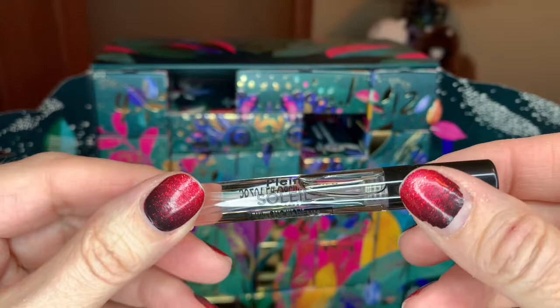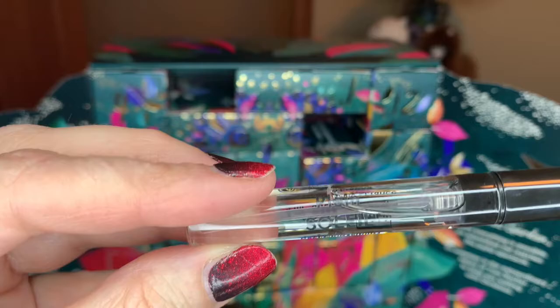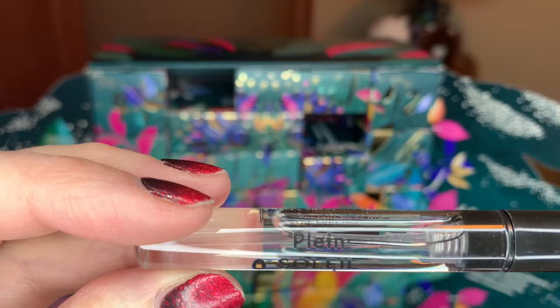Let's see what it smells like. I didn't put any perfume on today, so I have pink grapefruit on my hand still. Oh man, that smells good. That one is nice, folks. I think Soleil Mint Sun. I have no idea. I'll have to look what this actually translates to. But anyway, it smells divine.